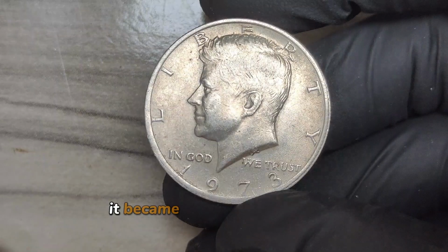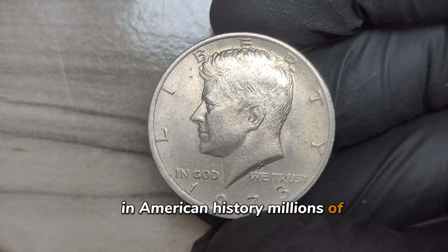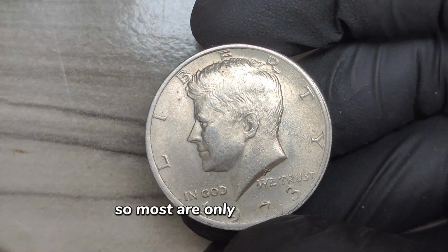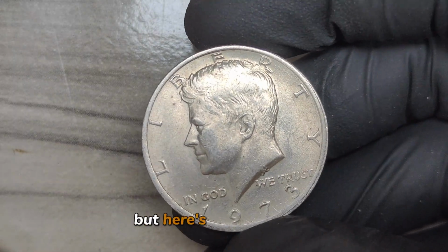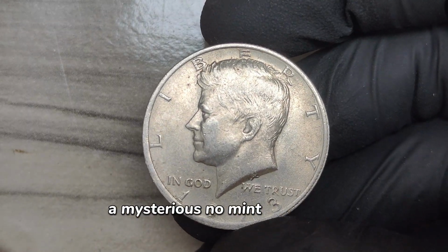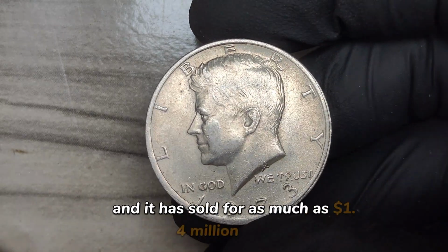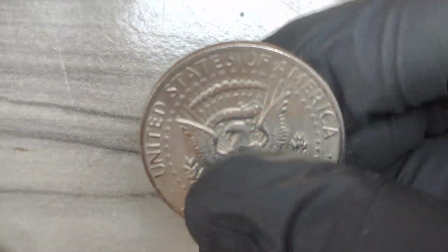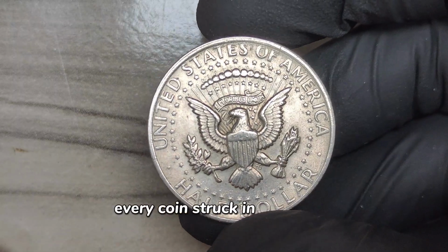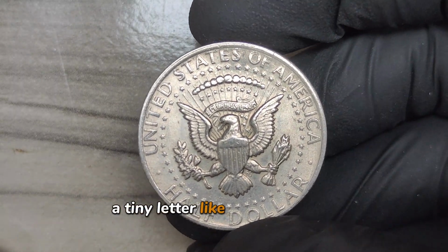Kennedy. It became one of the most beloved coins in American history. Millions of them were struck, so most are only worth 50 cents today. But here's the twist. In 1973, a mysterious no-mint mark variety slipped through, and it has sold for as much as $1.4 million.